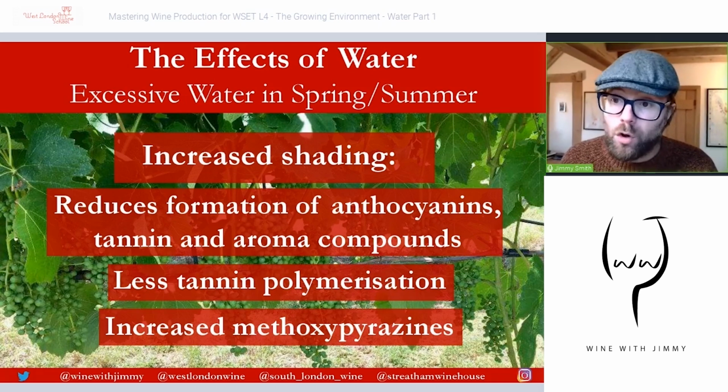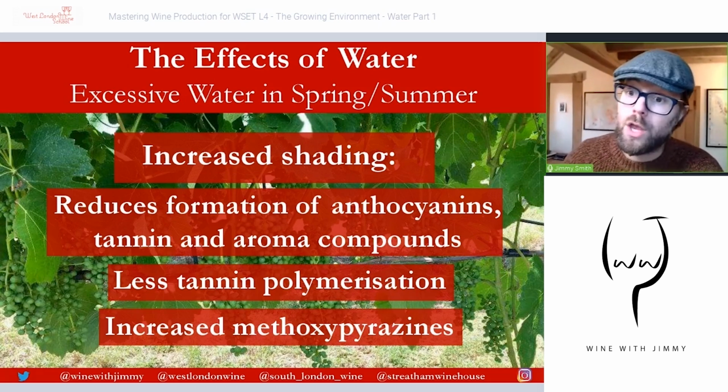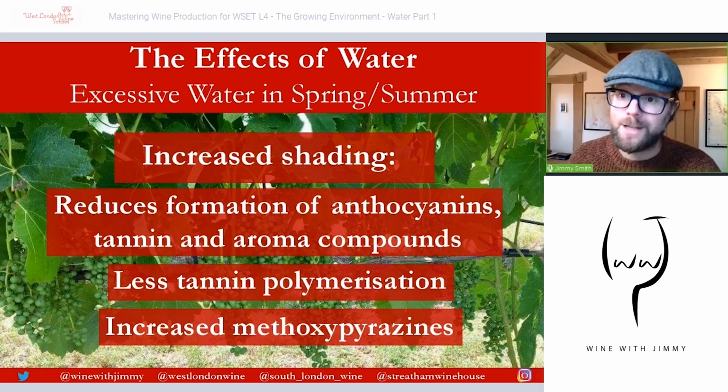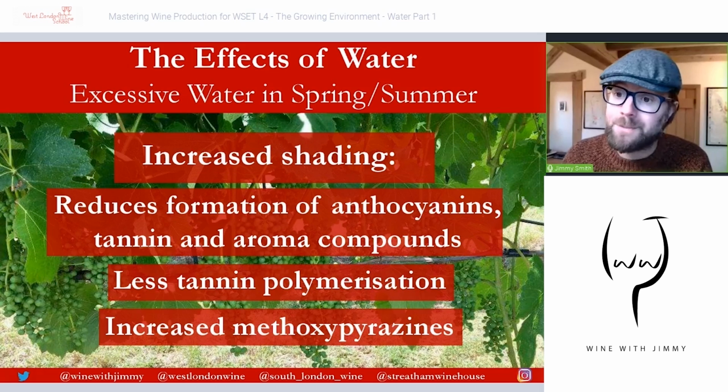methoxypyrazines. Methoxypyrazines are aroma precursors. These are found in the grapes. They do not have any taste at that point, but through the art of fermentation, they do end up having quite distinctive characteristics. Things like boxwood, green pepper, asparagus, grass, nettle.